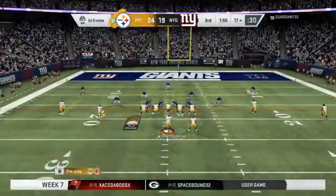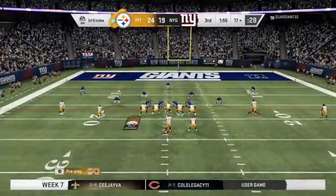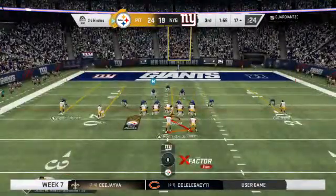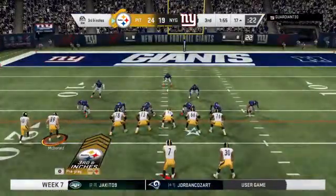He's coming. Double. Easy. He's coming. Double up. Hey. Motion.